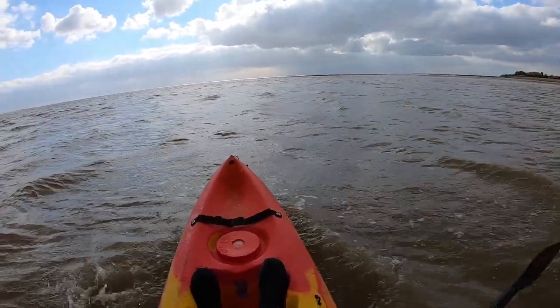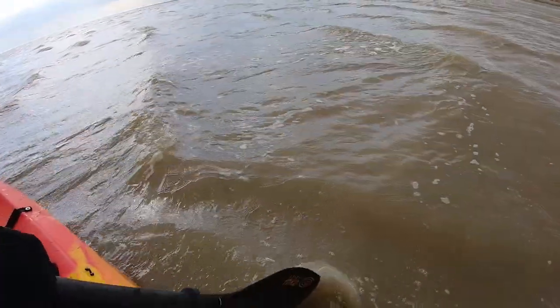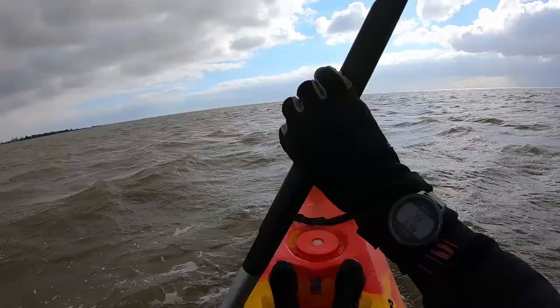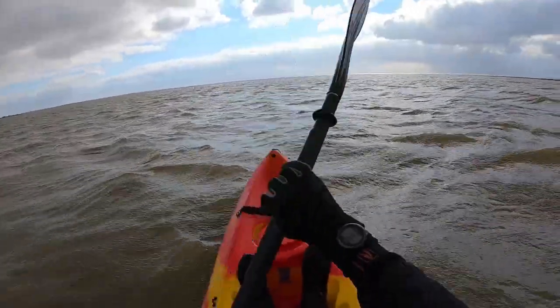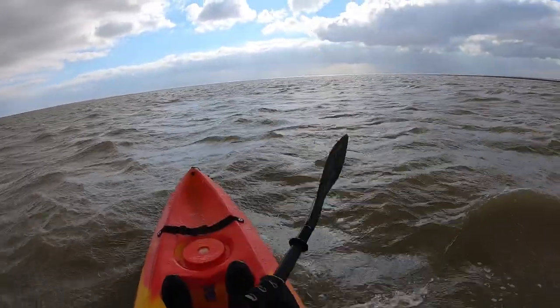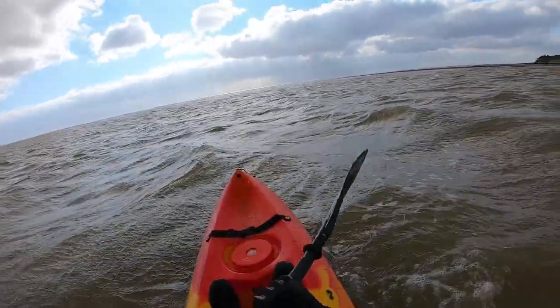Not very deep here. I'm going to have to go around and aim for that point over there. Literally not even a full paddle depth here. Getting around this island on foot is a half marathon, about 13 miles. So paddling round is going to be a little bit longer, close to 15 I reckon, and won't be going in an exactly straight line. We'll see on the Garmin how far it actually is.